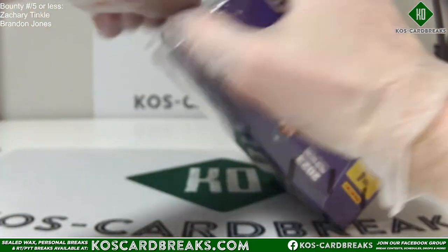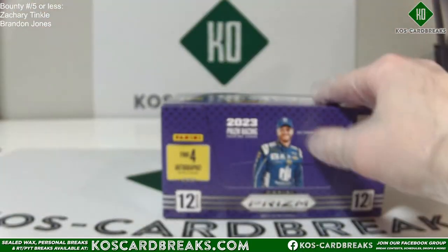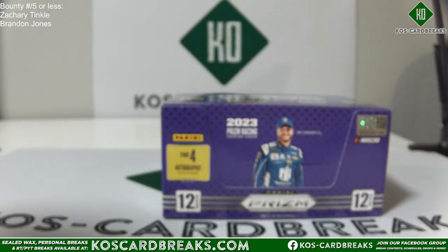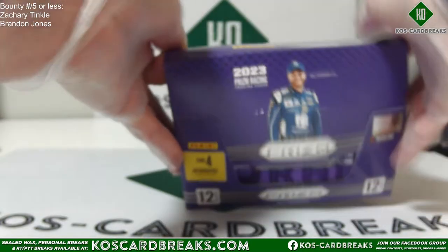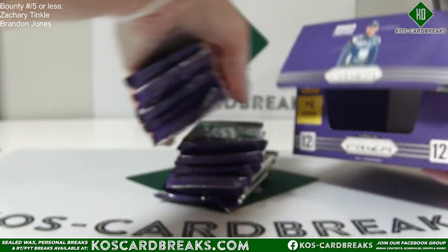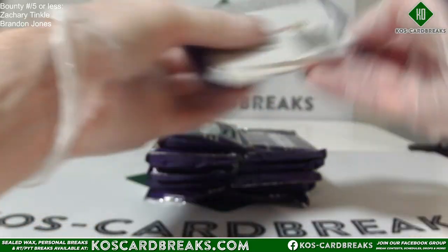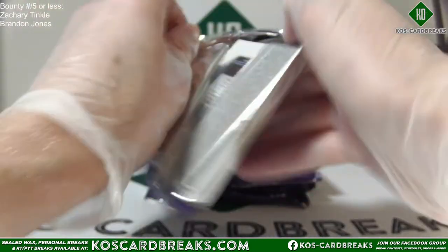Yeah, it could be certain players. Let's check out another Jack Wood parallel at some point. Maybe in the recap. Maybe certain drivers were just... All of theirs were. I don't know, but it's definitely been more than a few, because I've noticed that a few times as we've gone through here.